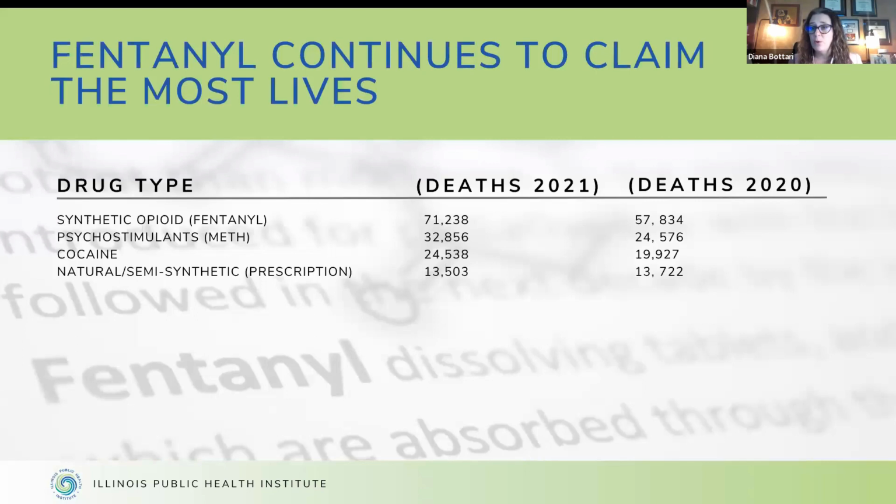Now, what are people overdosing on? A lot of you on this call are going to know that it's fentanyl, right? But did you realize how much fentanyl? We're talking about 57,000 deaths in 2020, up to almost 72,000 deaths directly related to synthetic fentanyl. A lot of people are like, I don't really get it. Why is fentanyl such a big deal? And the problem is it's being laced in lots of different things.